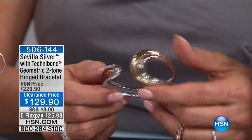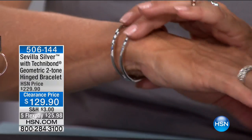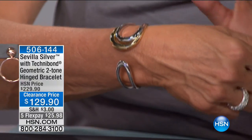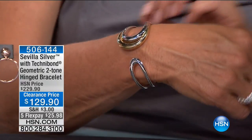We have 5 flex to go along with it. It hinges, so it just pops on. It's incredibly comfortable. I don't even want to take it off. It feels so good on the wrist. Got a little room to work with. But this is coming up, hopefully, if it doesn't sell out. I have 50 available.